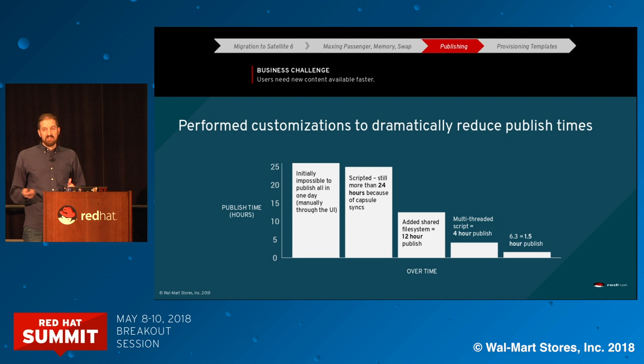And then when 6.3 came out a few months ago, it included some really nice improvements to publishing that brought that job further down to about an hour and a half. So you can see, over the course of a year, a massive improvement in publishing time. So this has been great for us.